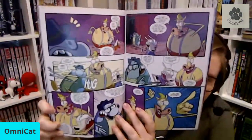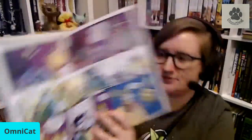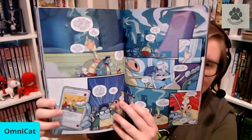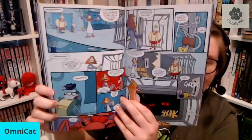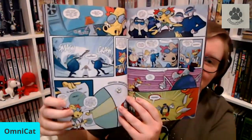If you like the original show, you're going to love this. The art is so true to how the cartoon looked, and the characters are just spot on. And it's really, really great. So again, it's Rocko set in modern times, and then there's kind of a zombie apocalypse happening. Cool. With a great, great twist at the end. It's fabulous. You're going to love it.